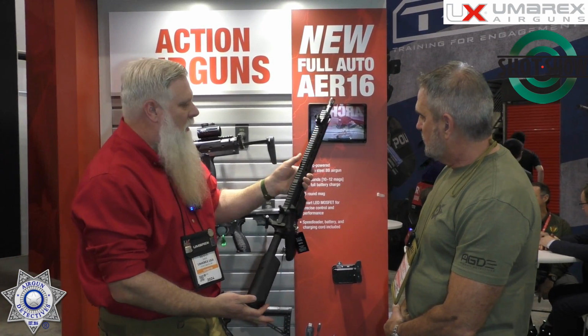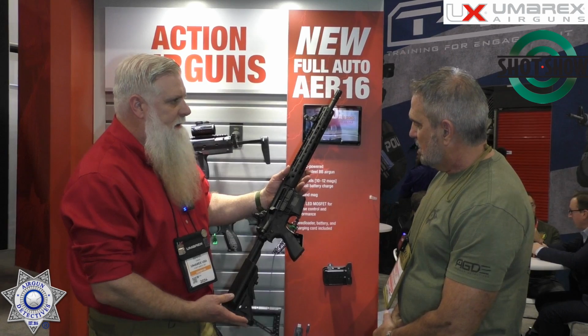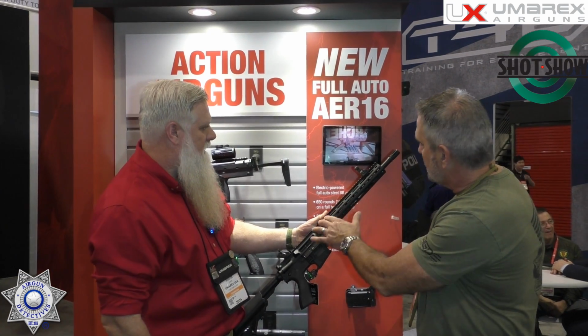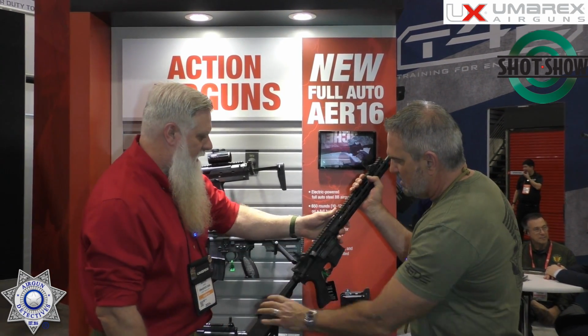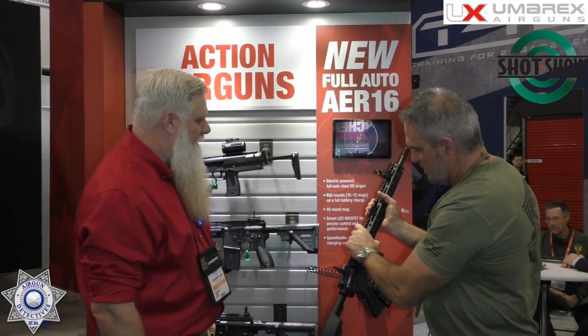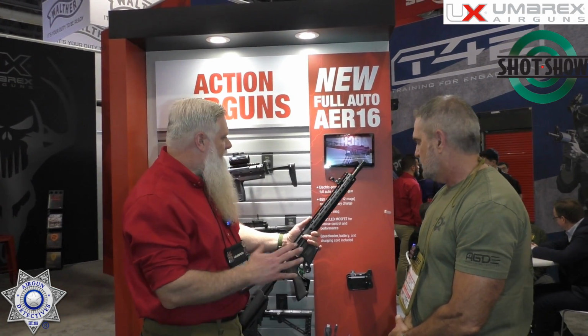It takes an 11.1 LiPo battery. And it'll rock those BBs out there at about 430 feet per second. It's all metal too, isn't it? It's got a lot of polymer. Some polymer, okay. A lot of metal parts in it, for sure. Nice looking though. It's got the sights. And you said around 400 feet per second or so? Yeah, about 430 feet per second.